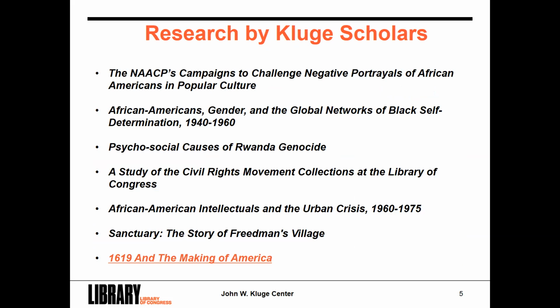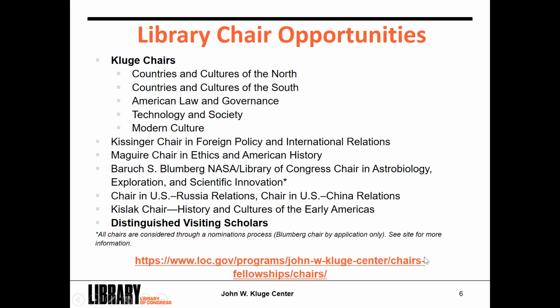Just some examples of research conducted by Kluge scholars here that may be of interest. And this, I think, fits well with what Leroy said about uses of the collections and the resources that the library offers. So these are the kinds of topics, and you can see they range from history, looking at NAACP and social movements, to the civil rights movement, as well as Freedmen's Village. I'll let Jesse speak about that. That's his project, and the 1619 and the Making of America as well. And so this is the kind of depth of research that can be made stronger by access to the library collections that Leroy mentioned.